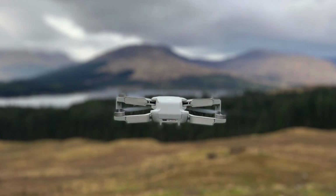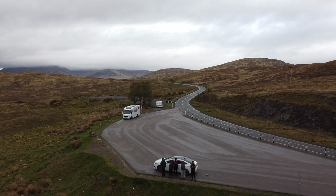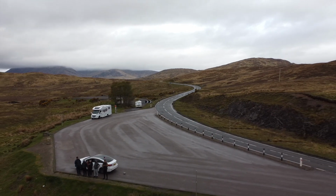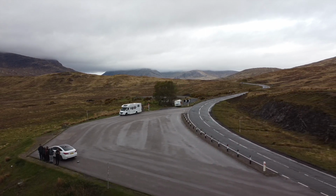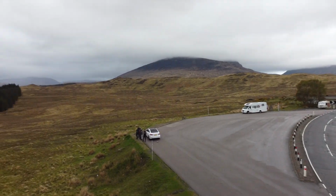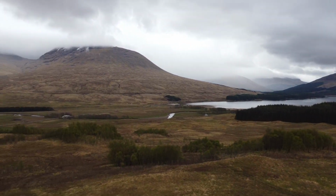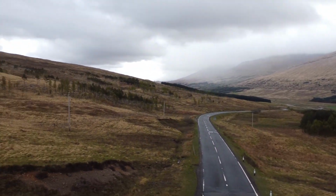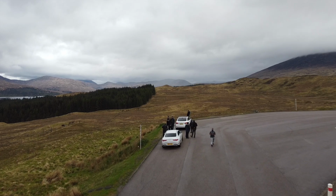So after that invigorating speech, which woke us up, we stopped at a nearby viewpoint, and one of my friends got his drone out. We had some nice views of the Scottish Highlands which were shrouded in cloud, but they were still nice nonetheless. As you can see, I'm showing a nice cloudless day with blue skies. This would look spectacular.